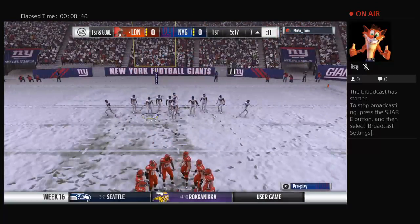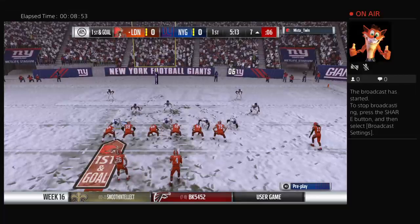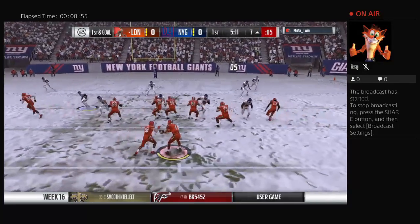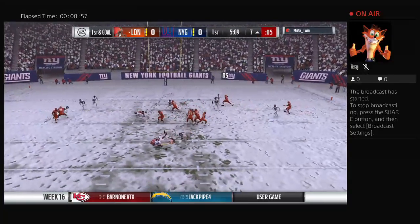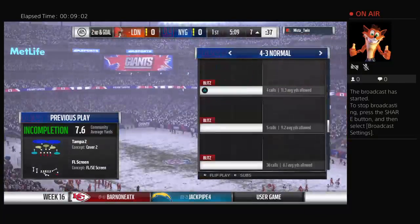And now a first down following that long gain. They'll look to throw again. And he'll be hit as he releases it, and that'll fall incomplete.